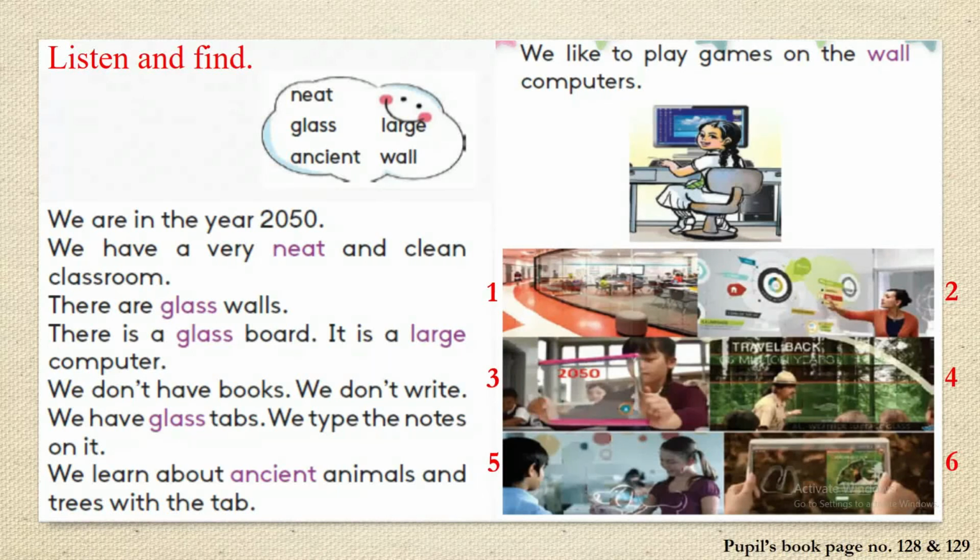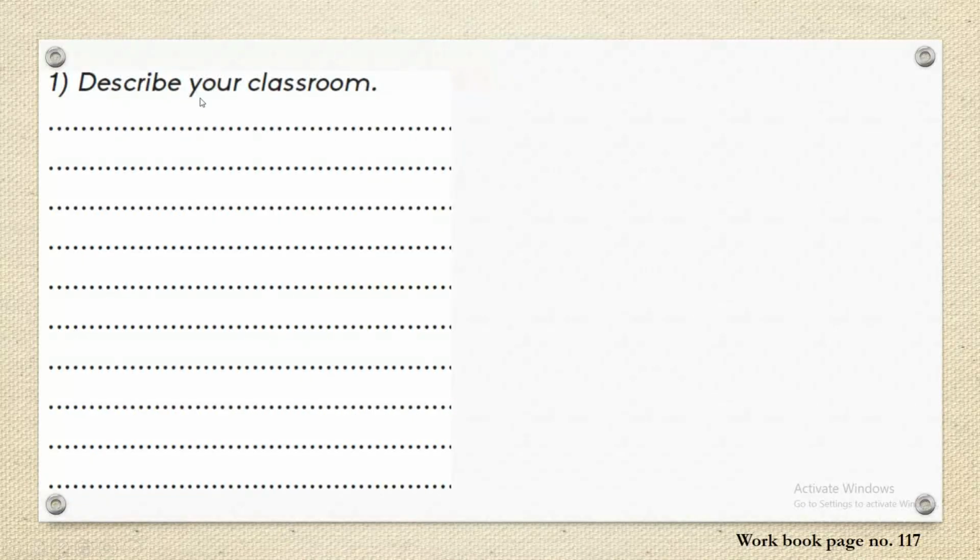Well done. I hope you have a good understanding of the future classroom. Shall we do our workbook activities? Take your workbook and turn to page number 117. Describe your classroom. Describe your classroom. In today's lesson we have learned about the classroom in 2050. Now you have to write about your classroom.